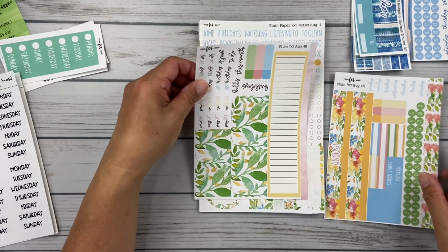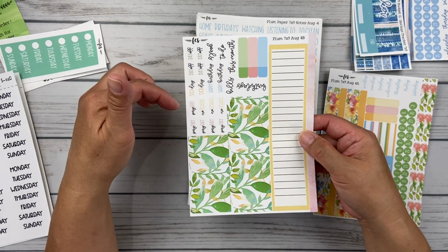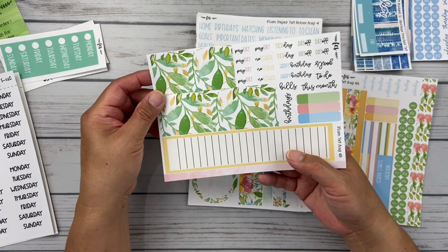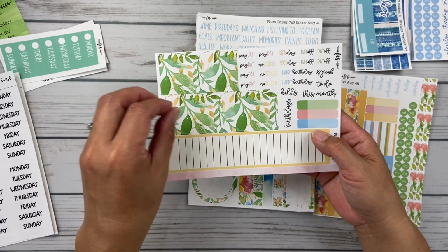So totally awesome. And then I got sheet B, which is sort of like the sidebar. There's this wide washi here to fill in the boxes that are kind of blank from the previous month.